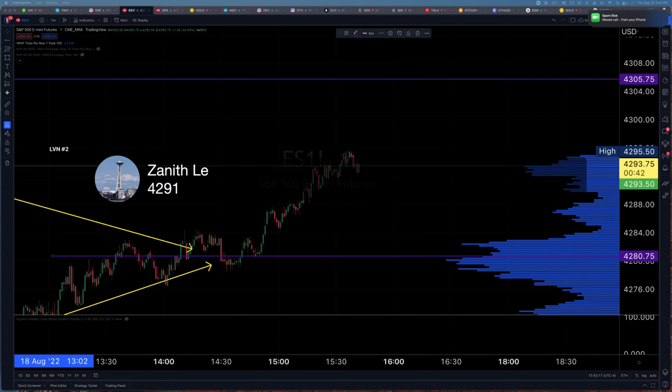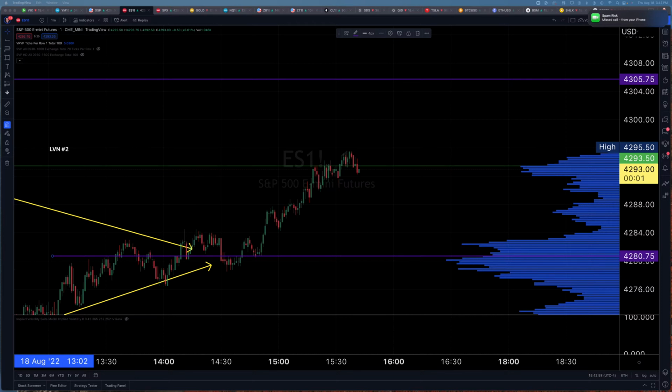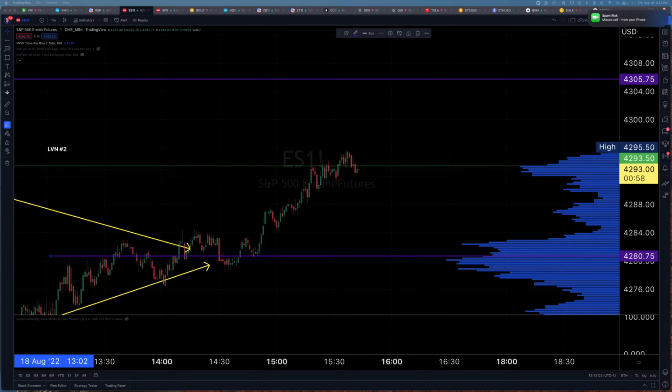Xanth says 4291. Multiscan says 4295. So it sounds like most people are saying lower. All right, let's take that on advisement and say 4285. Alan is playing contrarian. He says, my heart says 4280, so that means 4305. Yeah, I don't know. I don't want to make this another no trade, but I'm just up in the air. We're sitting right on a gateway. Either we're going to get rejected or we're going to go through it. All right, so it's mostly on the side of lower right now. So that's what we're going to go for.